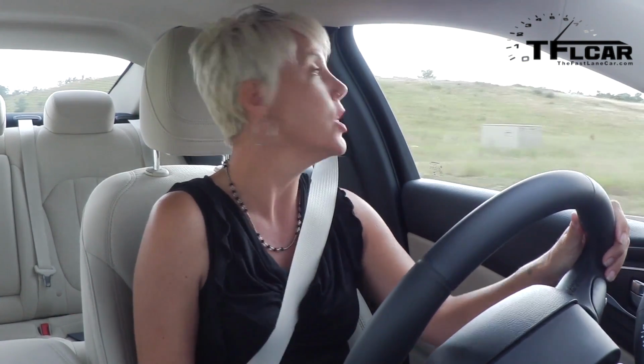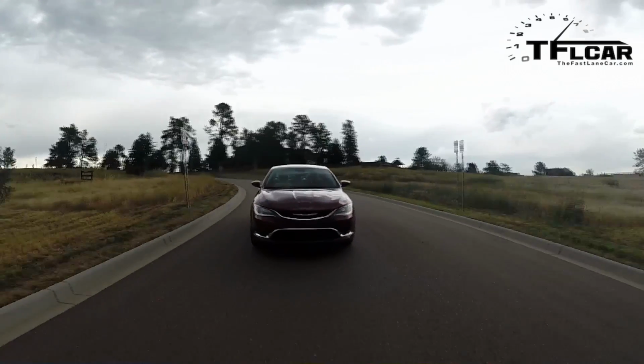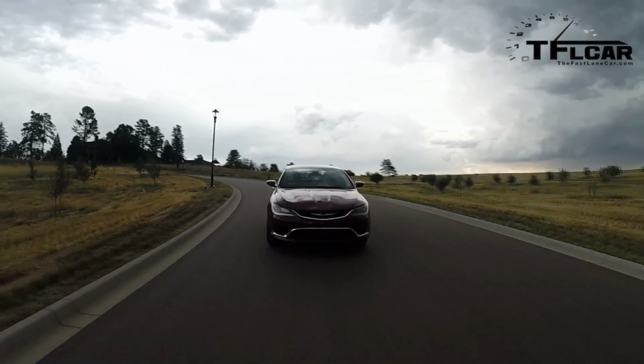Wah, wah. So in this one, you get 23 in the city, 36 on the highway, and 28 combined. So that is rocking pretty well. Now there's also no sport mode in this, so I don't have any paddle shifters. I just got a regular old automatic transmission, but it is the same transmission.